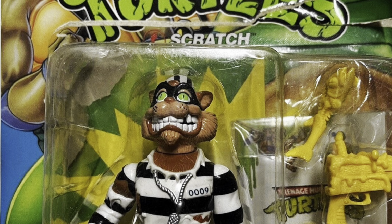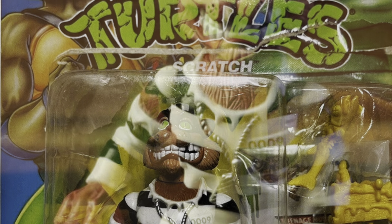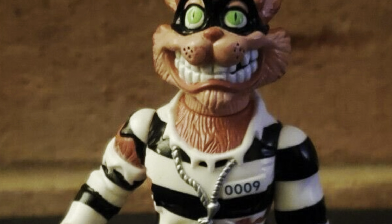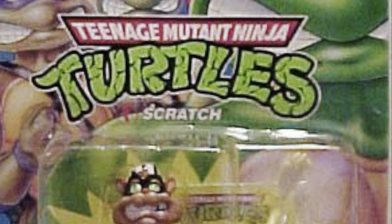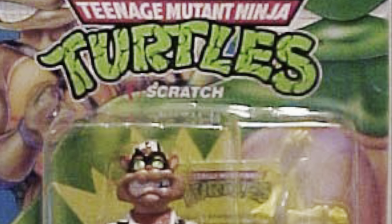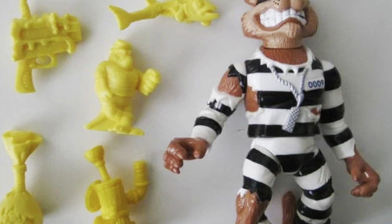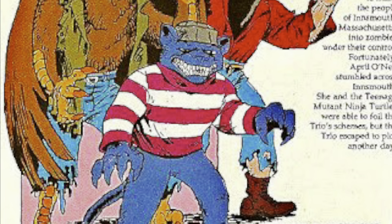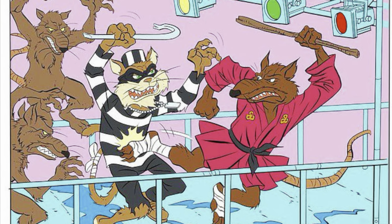Let's start off with Scratch, Teenage Mutant Ninja Turtle figure from 1993. The feline felon from the late-run Teenage Mutant Ninja Turtle storyline, the toy released in '93, Scratch is infamous for being one of the rarest and most valuable Teenage Mutant Ninja Turtle figures ever made. One may ask why you think that is. Well, he's part of the final wave of the figures before the original line ended. That means fewer were made and even fewer were actually bought and kept in good shape.